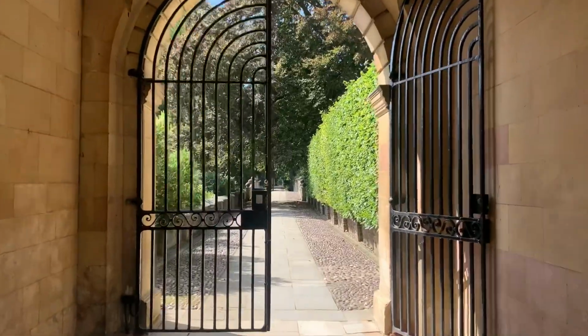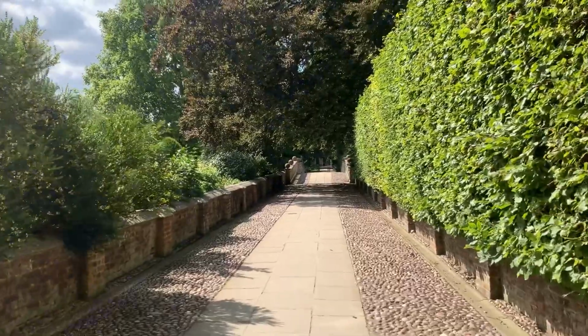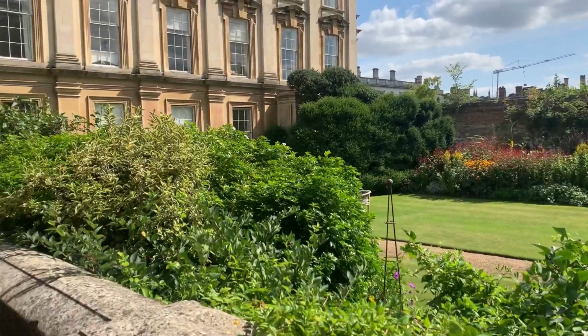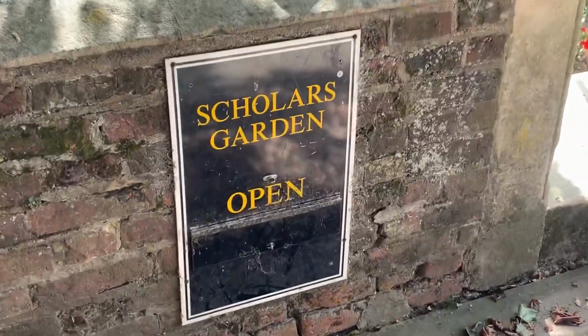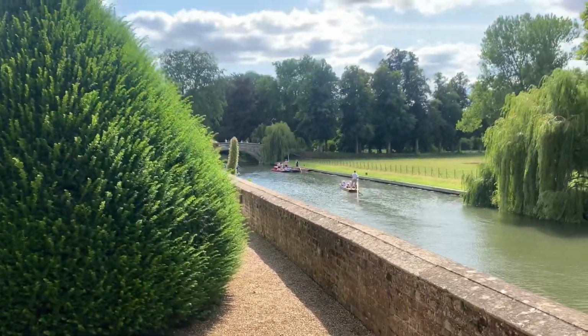If we then walk through Old Court and come out through the other side, we will get to the Clare Bridge, and on the left of us we have the Scholars Garden, which is open to the students, and it's looking absolutely beautiful right now with all of the flowers. There used to be the Master's Garden on the right, but that's also having some work done. It's going to be made smaller, and they're going to add a cafe on the end.